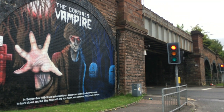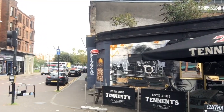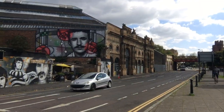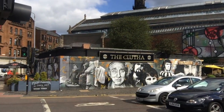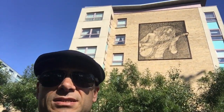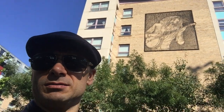I know there's one of the Gorbals Vampire, I'm going to get that one as well. There's quite a few. This one is on the side of a building over in Finnieston. This one is of William Connolly, or as he's known internationally, Billy Connolly, or as we like to call him, the Big Yin.